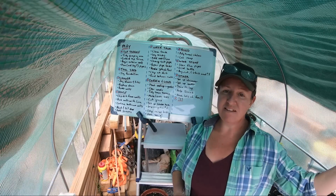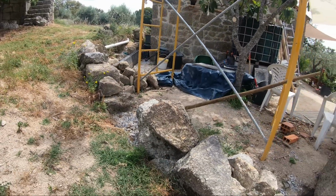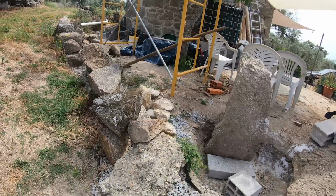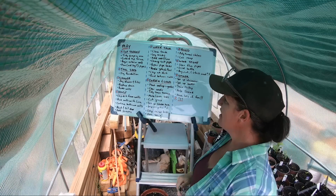Begin exterior wall. This is the stem wall that's going to border the top terrace between myself and the neighbor. I'd like to dig that out and start work on the stone wall that will then eventually have a cob wall on top of it to actually act as the divider.